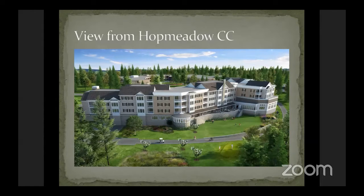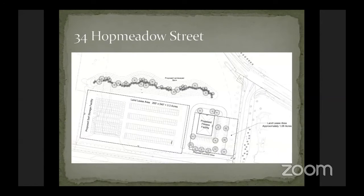So the next slide is just a view of what it'll look like from Hot Meadow Street. From Hot Meadow Country Club, I'm sorry. It's a large building. All the permits are in hand. And like I said, they're expected to break ground next week. You go to the next slide.